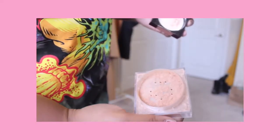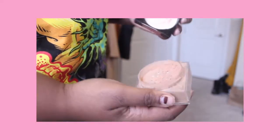This was suggested to me by my coworker. She uses this to set her under eye, so I decided to try it out and see how it works for me. And I love it. I love setting my under eye with this because, one, there's no flashback. Two, it looks very natural, but it also provides a great bit of coverage.